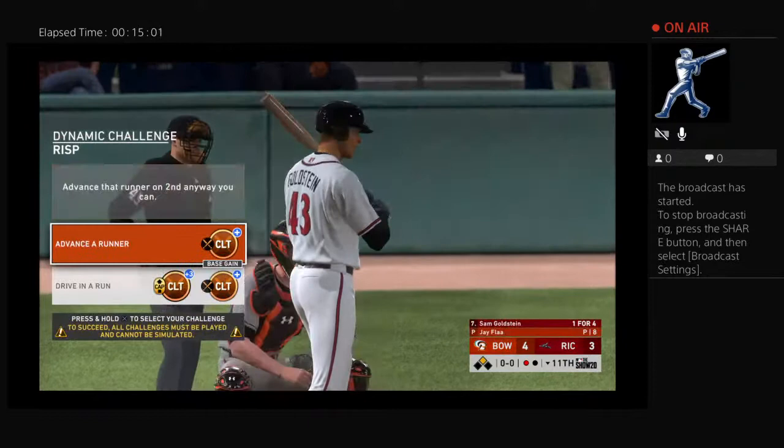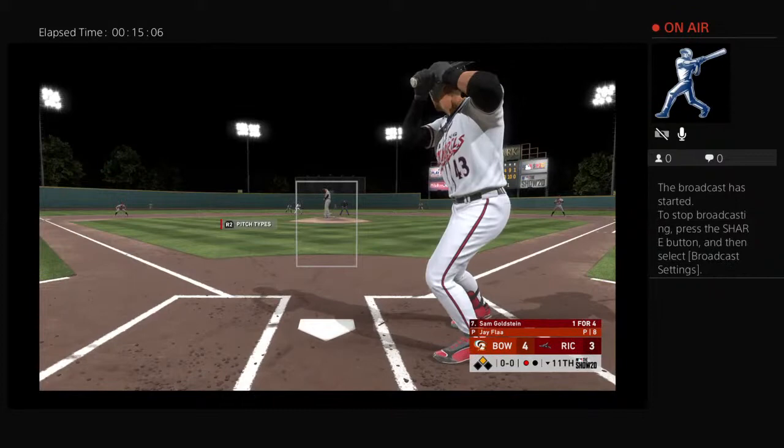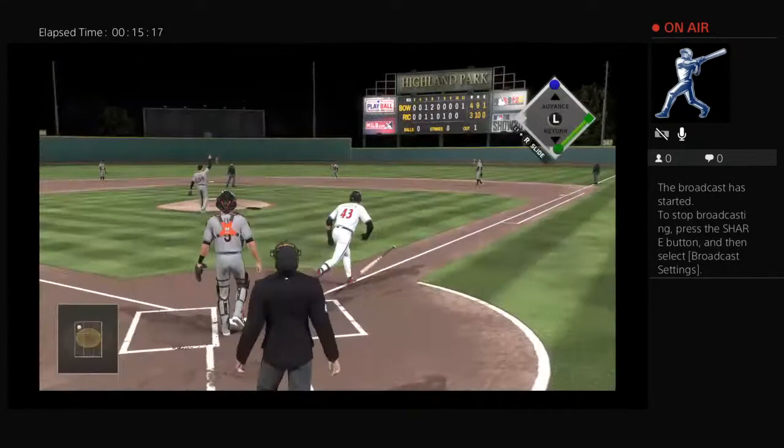Stepping into the box, Sam Goldstein. They'll go to work on getting that tying run home from second. And wait on that. Here we go. He's ready. Here's the first offering. Pitch is popped up. Two down.